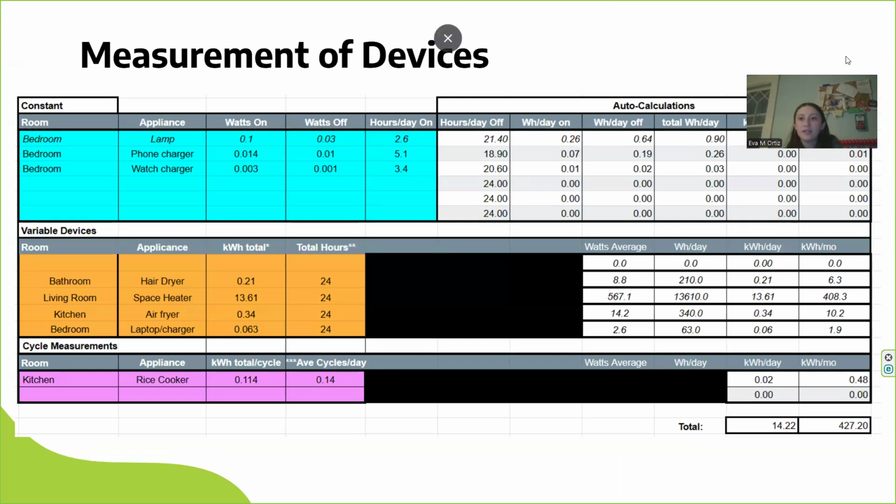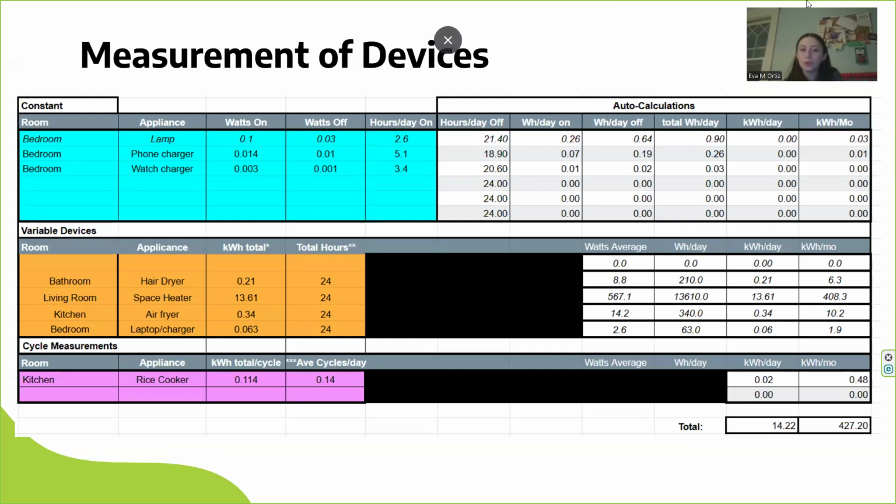For my measurement of devices, I used the Google Sheet, and it was able to calculate how much each device used per day and then how much it would use per month. Based on this, my 8 devices would use 14.22 kilowatt hours per day, and over a month, we'd use 427.2 kilowatt hours.